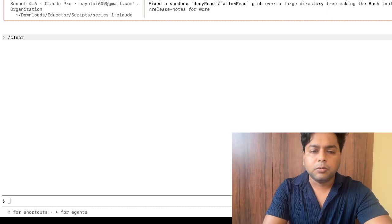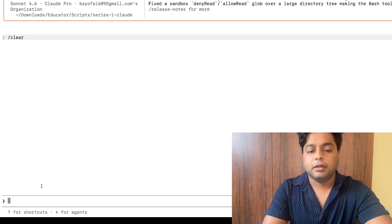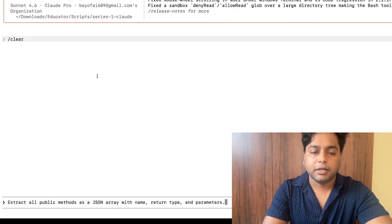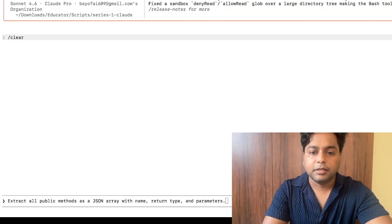Now let's move to see a demo. I will be showing you the terminal where I would be using Claude. So I have already logged into my Anthropic account and I have a pro account. I'll be pasting one Java class here and I will ask Claude to extract all the public methods with name, return type and parameters from this particular class. So let me paste the Java class here.